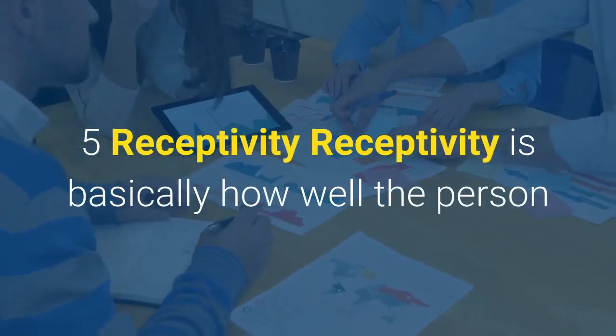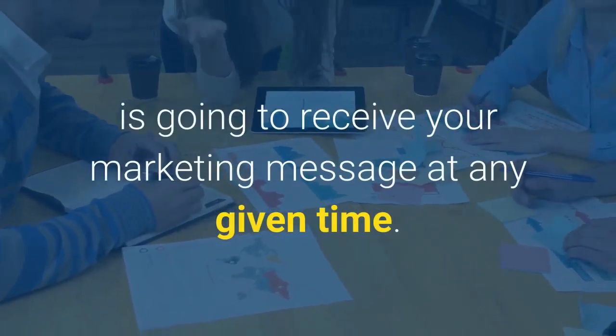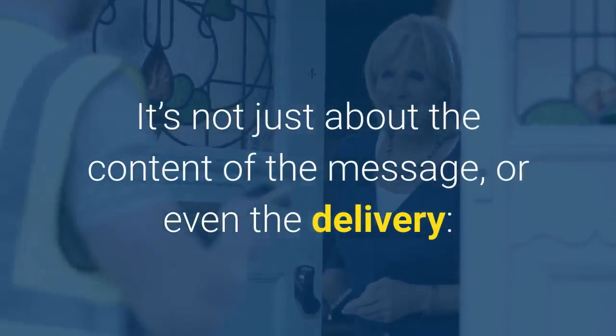5. Receptivity. Receptivity is basically how well the person is going to receive your marketing message at any given time. It's not just about the content of the message, or even the delivery. Of equal importance is how well timed that message is.